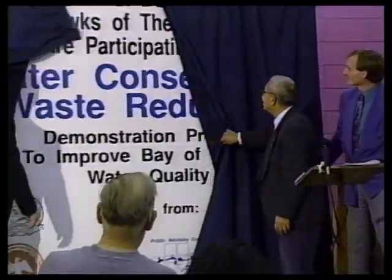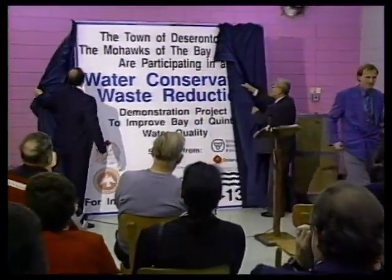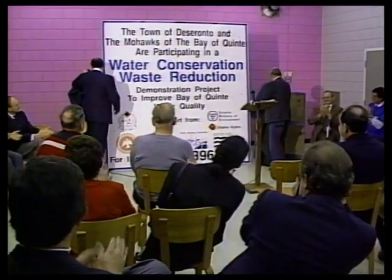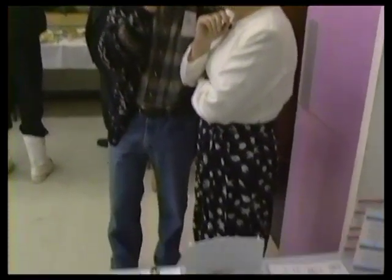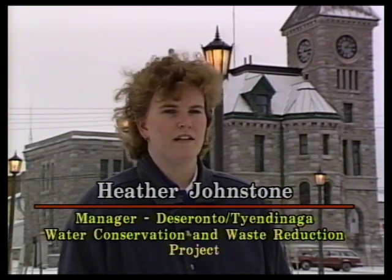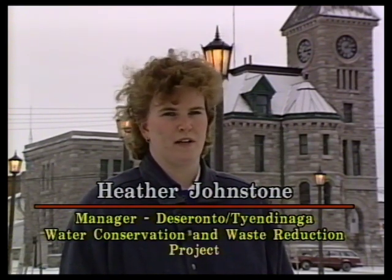A pilot water conservation project was undertaken with citizens of the town of Deseronto and the Mohawks of the Bay of Quinte. The project emphasized individual actions. The idea behind this project is to reduce the amount of water going into our sewage treatment plant. The idea being that the less water going in, the more effective the water that is there can be treated. Therefore, the effluent coming from the sewage treatment plant is of a higher quality for our bay.